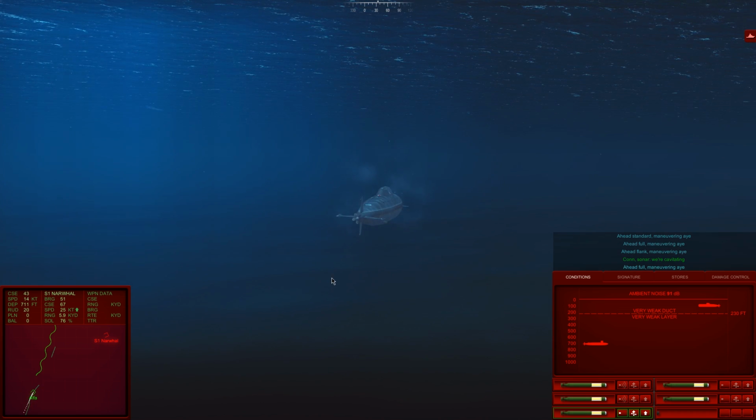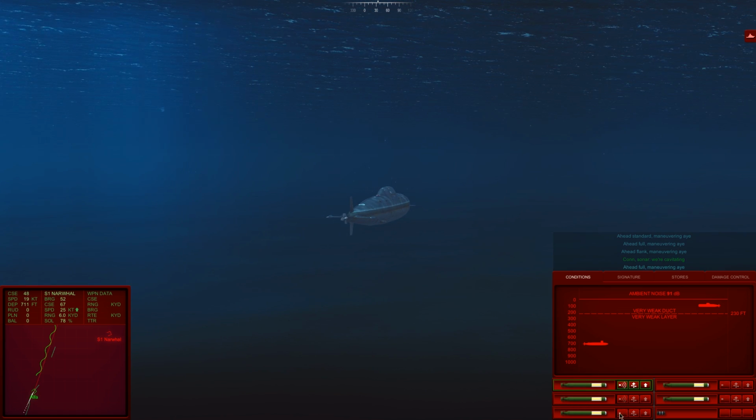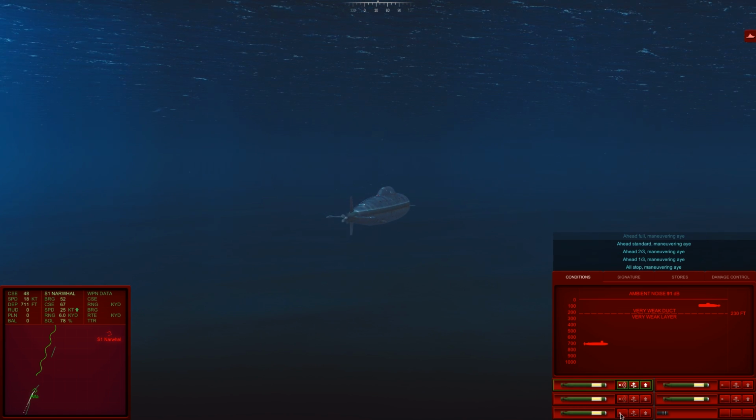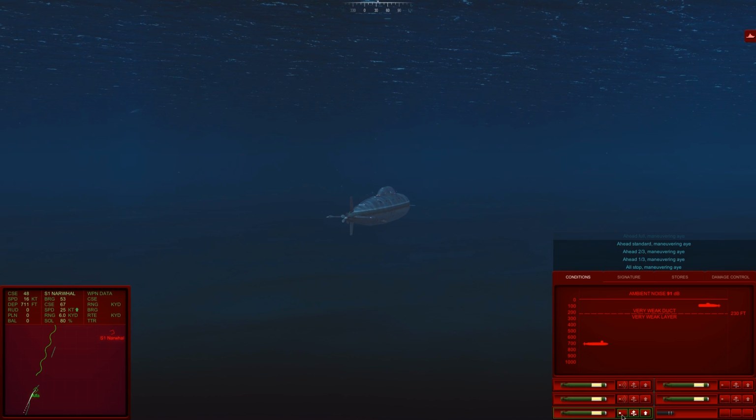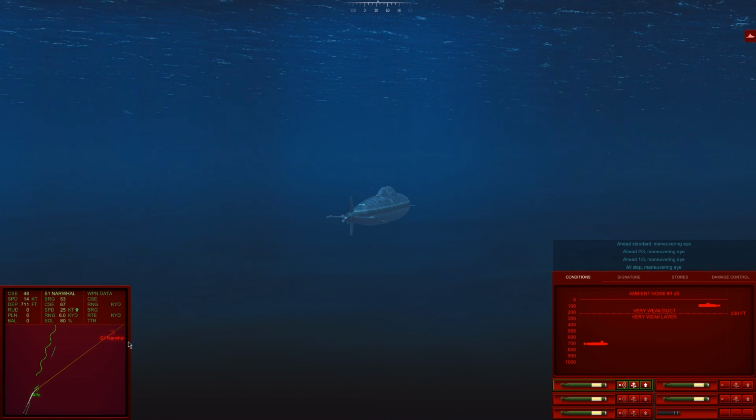And the big thing about Narwhal was she was quiet. She was incredibly quiet. In fact, until the development of the Seawolf class, she was the single most quiet submarine ever developed by the US Navy. I'm honestly impressed I managed to find her at all.